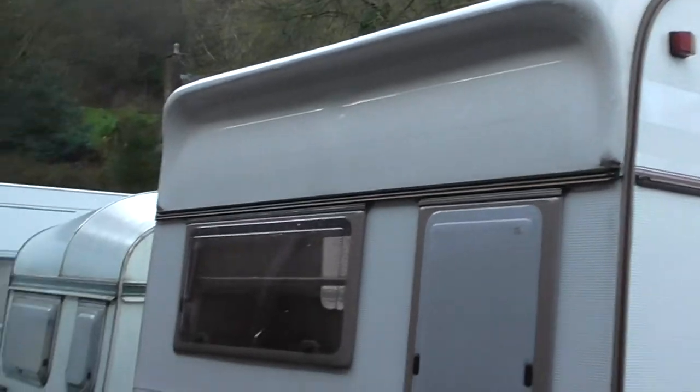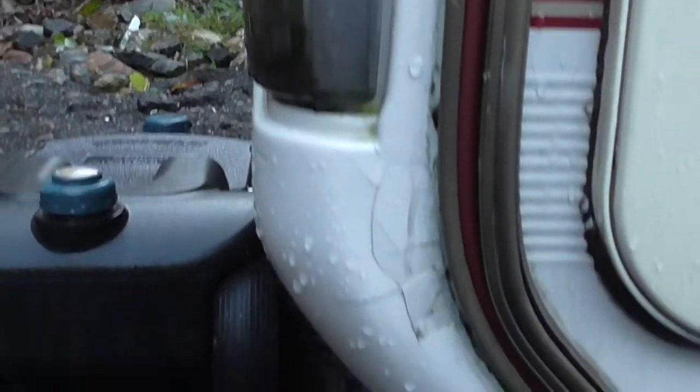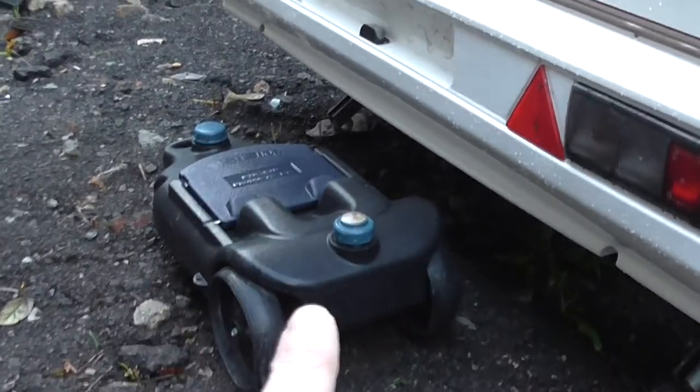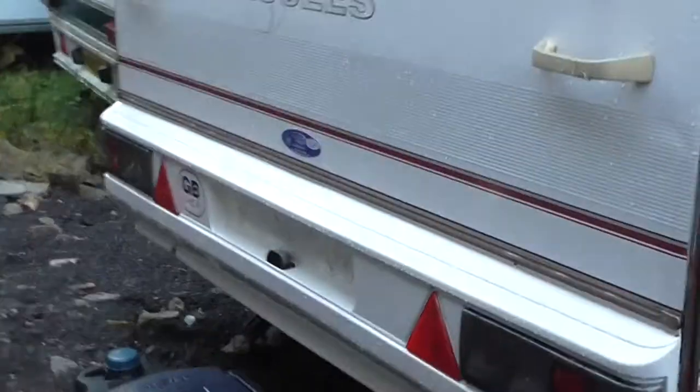The back of the caravan's good. There's a slight crack on here, but it doesn't cause any problems, but I'll point it out. It's also coming with the waste water container, which we have the pipes for. The pipes will be coming as well to connect up to the caravan, to the waste container.